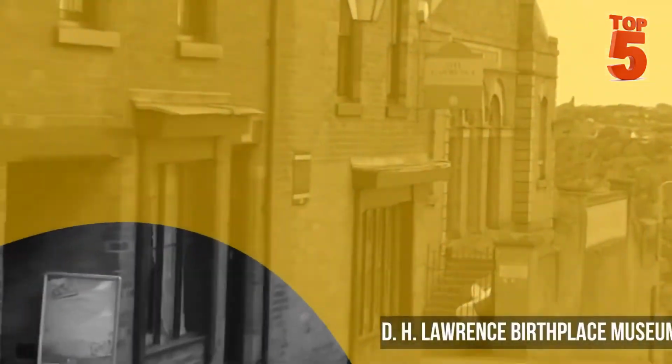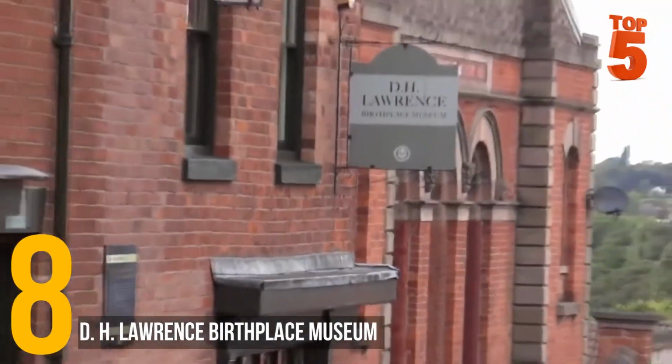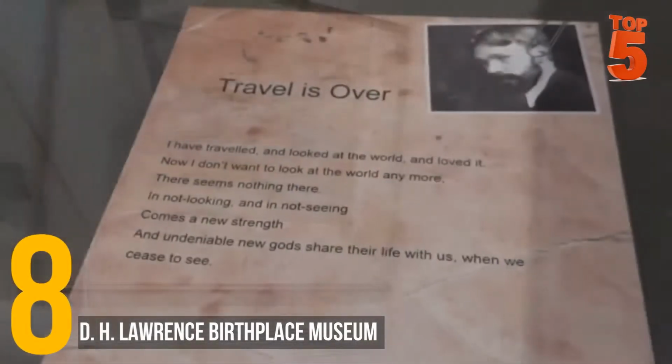D. H. Lawrence Birthplace Museum. The D. H. Lawrence Birthplace Museum in the Eastwood area of Nottingham combines 3 unique attractions focusing on the famous English author. The Blue Line Trail, a self-guided walking tour modeled on the Freedom Trail in Boston, links the Heritage Centre and the Birthplace Museum.